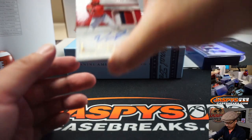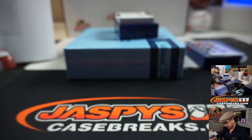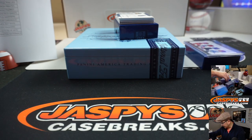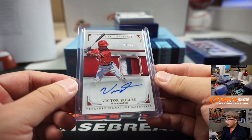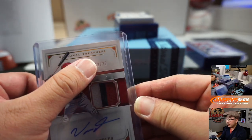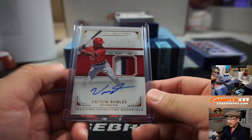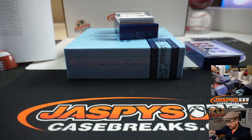Out of 25, Victor Robles. 13 out of 25, Victor Robles. On a pretty heavy card stock, too. That's a number block team, so this might have to go into a 180. All right, so that goes to number 3. Ed Aarons. There you go, Ed. Could be a big breakout season for Victor Robles this season.